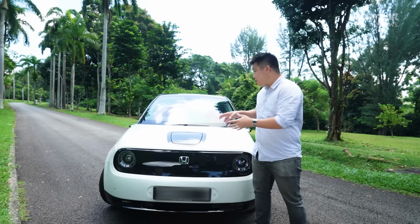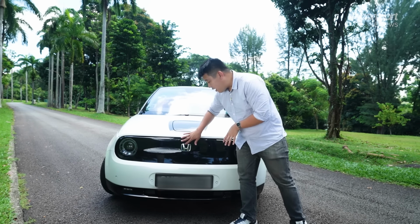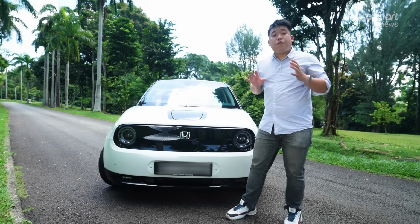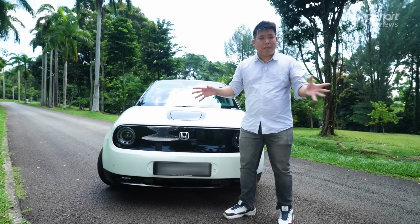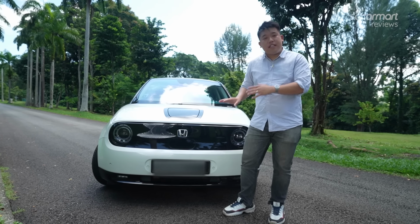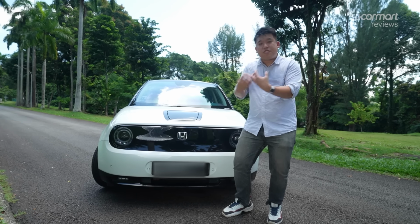Now starting off with the front of this e-Advance, you can tell it's a very small hatchback. It has this Honda emblem with a slight blue inner filling, kind of like your Toyota hybrids or Toyota electrics. And it comes in a few colors, but this definitely looks the best. This black on white, it kind of looks like a panda. And you get quite a lot of plastic, but I think it fits because, as you'll see later, this car is nothing but environmental and friendliness and very natural feeling.